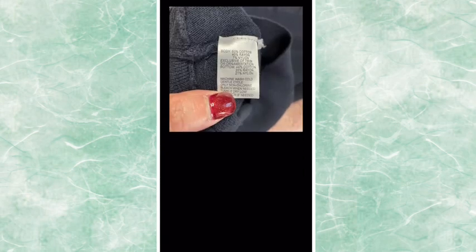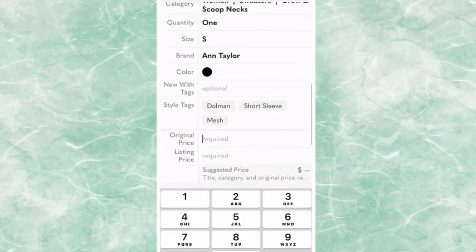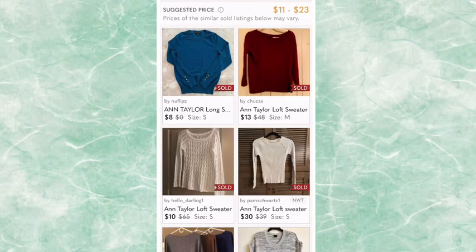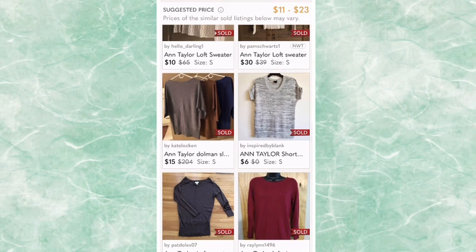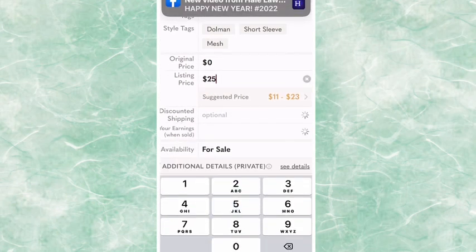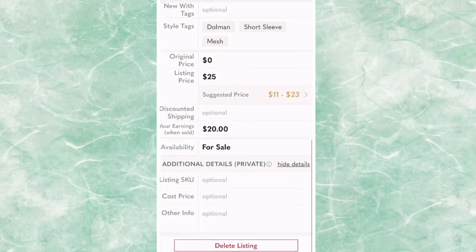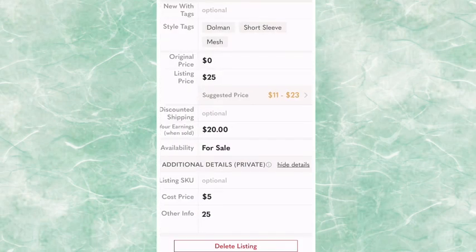You'll see here I also include pictures of any fabric and care tags so that there's not any questions about those. If it's a particularly good fabric, I will also add it into either the title or the description. But for the most part, if it's not anything really good, I don't bother with that. I just have the picture of it. So that if someone's wondering what the fabric is, they can look and see that the fabric is there in the listing.